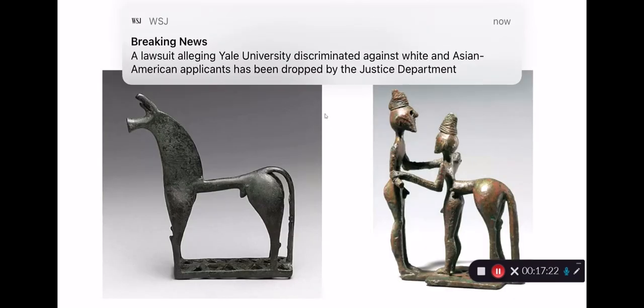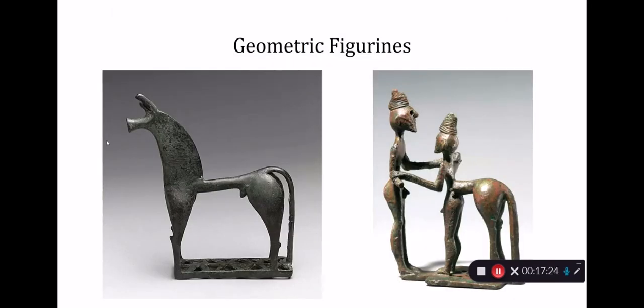All right, so just quickly, I want to mention that there's other kinds of art being produced in the geometric period, including little figurines. These are tiny guys. They're never more than a couple inches high. They're made out of different materials. We see bronze, iron, we see terracotta. We'll look at an example in a moment. But they're very much like the geometric style of pottery painting translated into 3 dimensions.